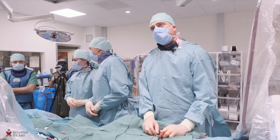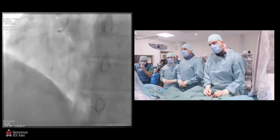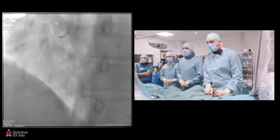So after the equalization and confirming a PD/PA value of 1.0, we push the microcatheter down. The pressure sensor is almost at the tip of the catheter. You see the markers in the distal posterior branch. And now we're ready for a measurement.